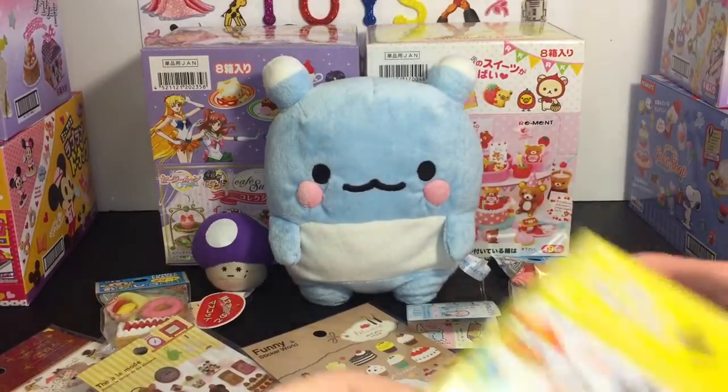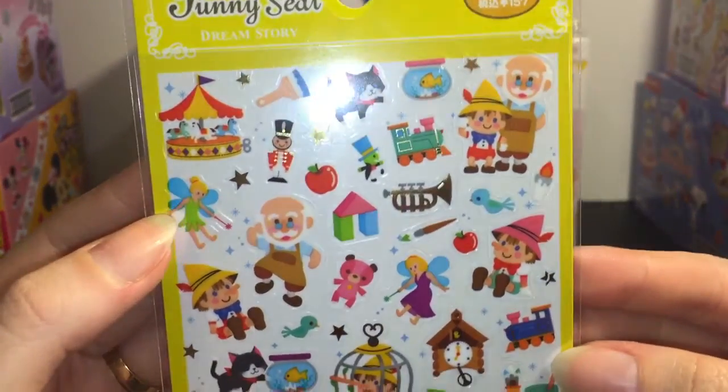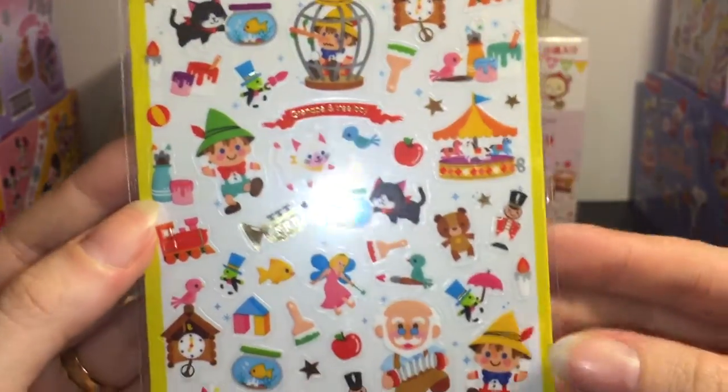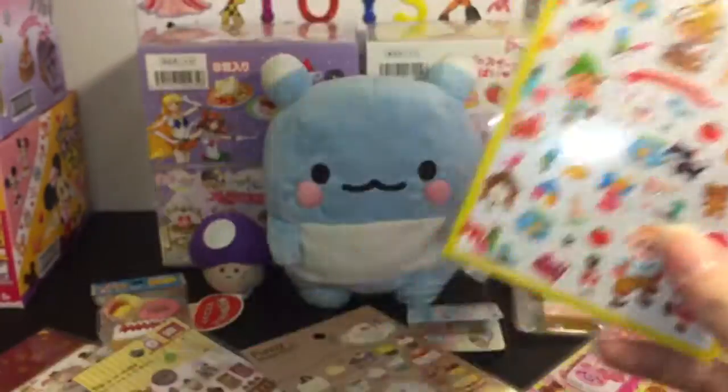And then the seller actually sent me this free little sticker sheet. This is a Pinocchio fairy tale one, so that was really nice. So that's, again, a cute rendition of the Pinocchio fairy tale. Super cute.